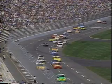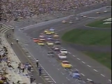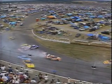Now here you can see how momentum carries the 2 cars into the wall, then back into the pack, setting off the chain reaction. Watch the orange 72 of Tracy Leslie as he spins it into the inside retaining wall and right out into the path of Randy LaJoie's blue number 20. Of the 13 cars involved, 5 were able to return to the race. You know, NASCAR dictates that their cars be built so that the drivers can walk away.